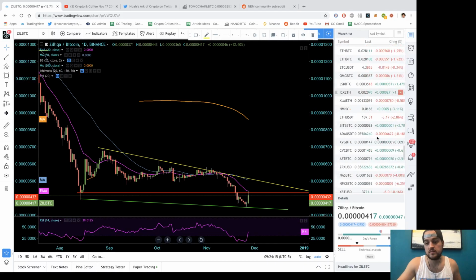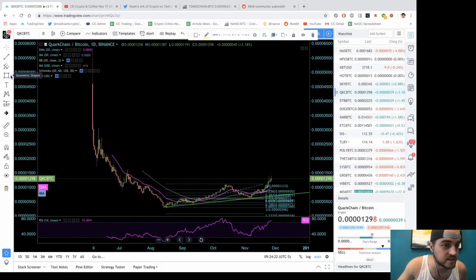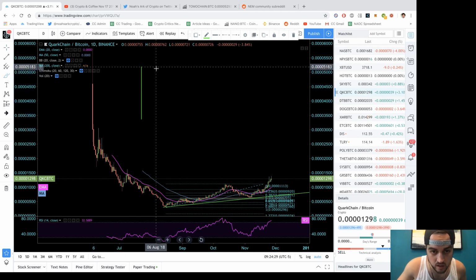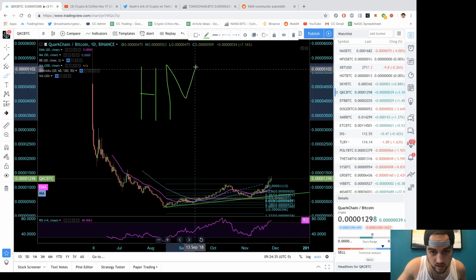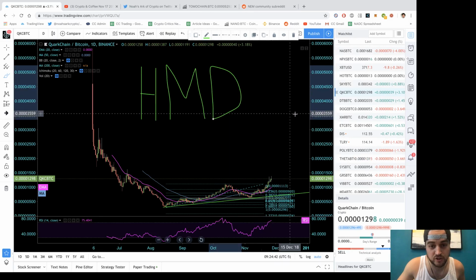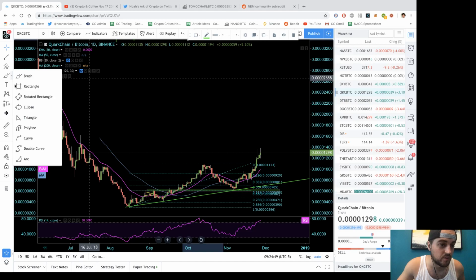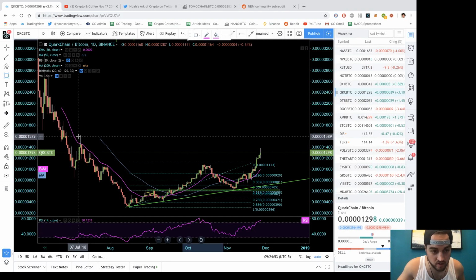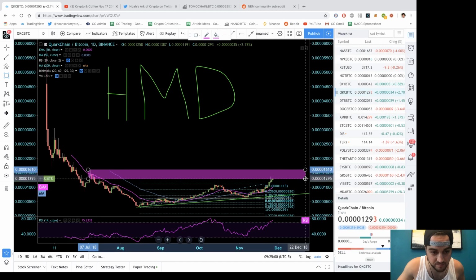QKC. This one is hard to chart accurately. They should rename it to HMD because it doesn't give a shit. Hold my dick. All right. Only real resistance on this bad boy, and I haven't reversed Fibonacci or Fib extended it yet. But I guess this would be some resistance-ish here.